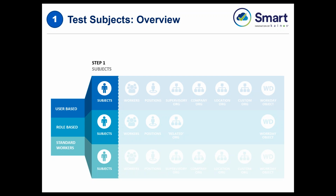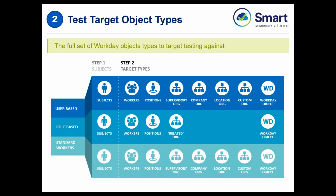So we've now completed our first step, and possibly most important one: who are we going to test? Next, we need to select target types. These are the objects in Workday that we are going to test against. Now, as you can see, I've split these up into 3 groups: user, role, and standard. In general, we use target objects such as fellow workers, positions, and organizations to test security configurations. But there are slight differences between the 3 groups in terms of how we go about targeting the testing.